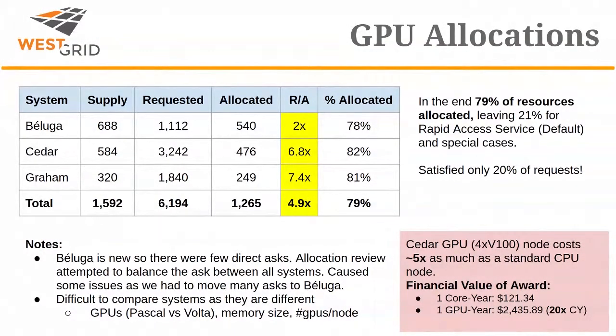And that comes back to this business that Intel's had the market all by itself. Putting a few of these Voltas or Pascals on a node is really expensive. And there's the financial value, and this is our estimate of the total cost, including operating costs, for us to provide a core year, $121, or a GPU year, $2,400. Huge. So the point here, I think, is that if you feel you could use CPUs and just use a lot more CPUs, that's almost a good idea. You can get that to work rather than trying to get GPUs.